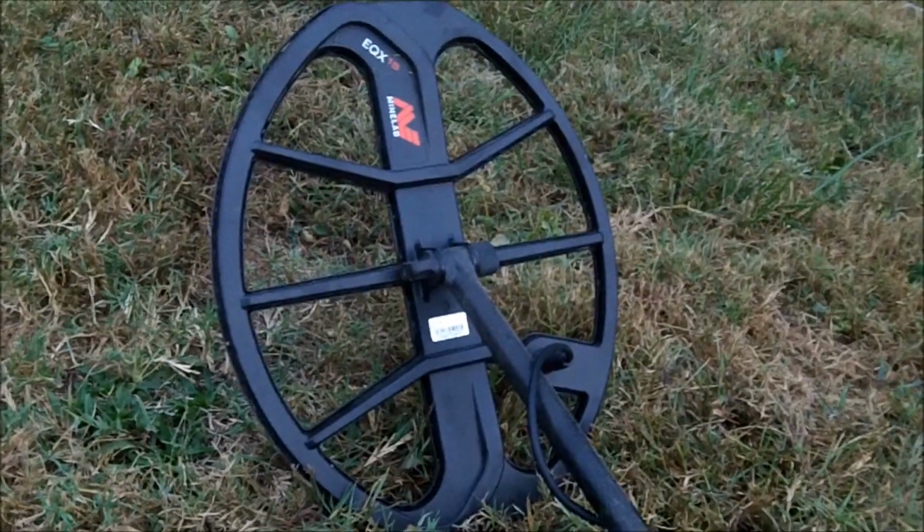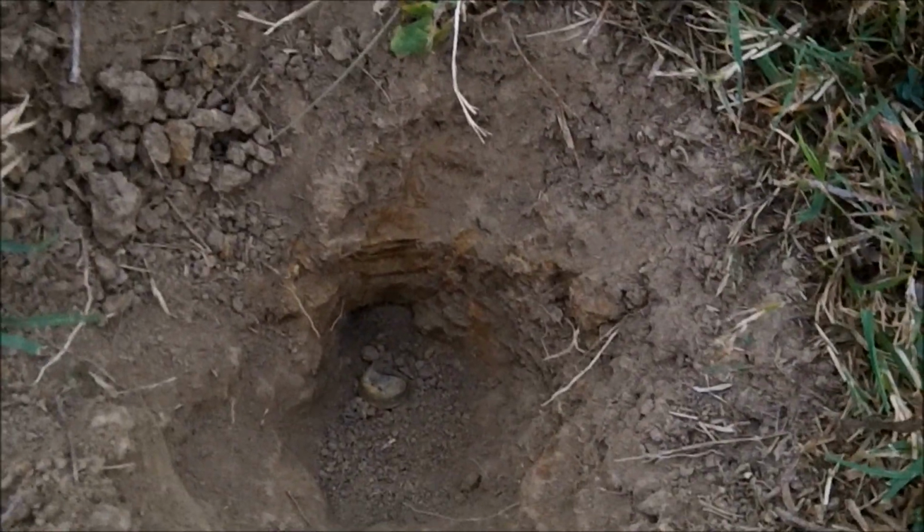So I only had about 20 minutes left of daylight, so I decided I'm going to stop with the 11-inch coil because I just wanted to try that 15-inch coil out for just a little bit. So I put the 15-inch coil on, and I'll tell you what, if you were wondering if that 15-inch coil goes deep, well then check out this next recovery. Well, I got a 13 signal. Had the 15-inch first time using it, just in case you were wondering if it went deep. Oh yeah, it goes deep.